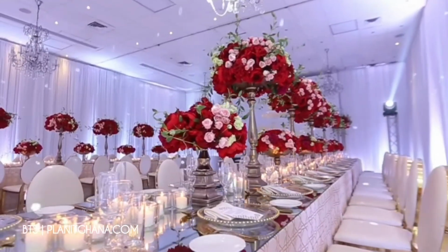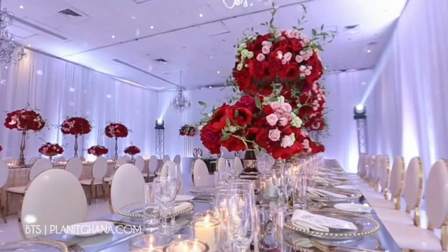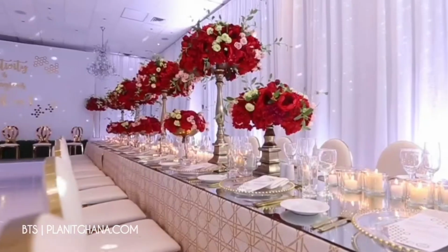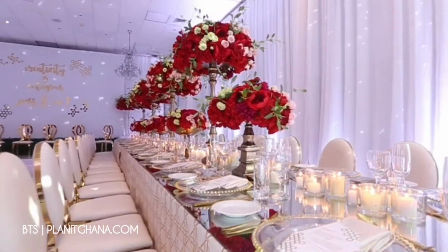When you're creating your seating plan, you want to take note of doorways, exits, and entrance points to avoid placing large decor props in areas that block the flow of traffic.